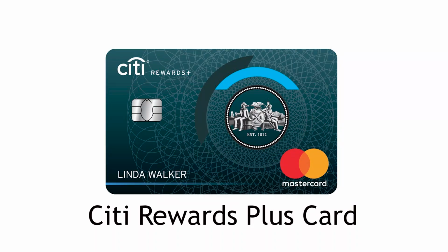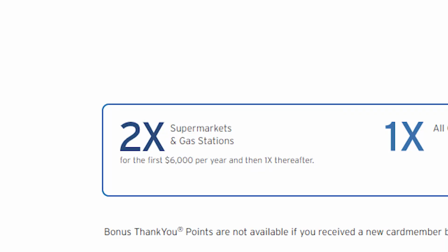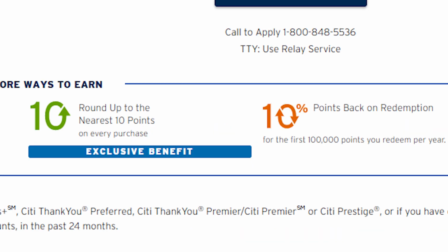The next card that I have is the Citi Rewards Plus, which only gives you 2 times back on grocery spending, but it's still 2 times back, and they do have the roundup feature. If you ever go there and get something that's less than $10, it'll round it up to 10 points, so you can basically get more than 2 times back. So that's always a good thing, but it's still tricky because obviously you still only get 2 times back. It's not something that's huge. You can get 2 times back with the Citi Double Cash card. So this just has a category for grocery spending.